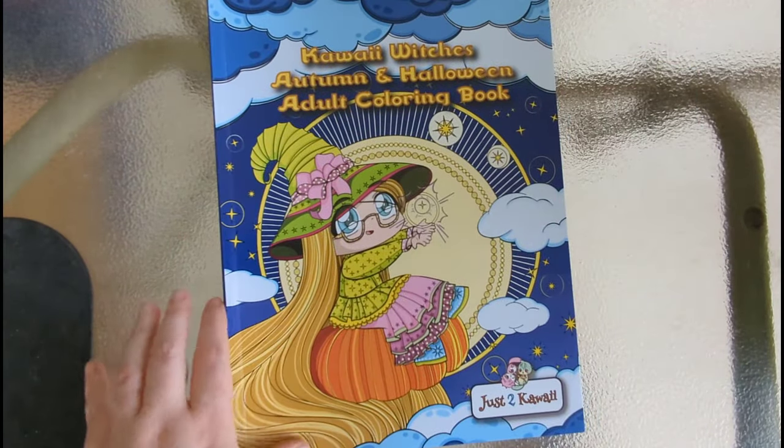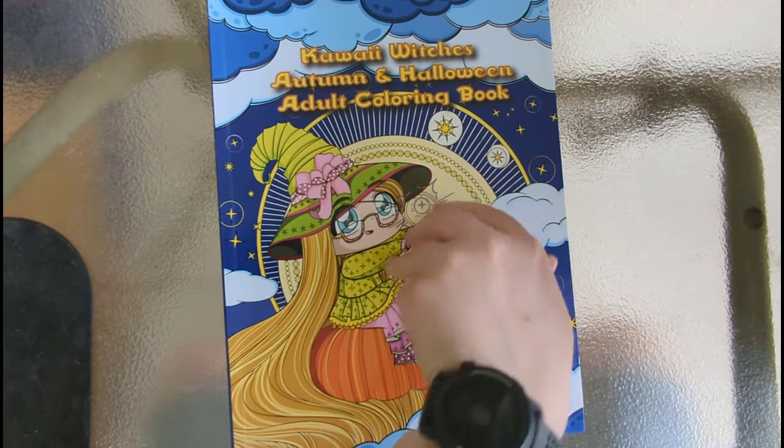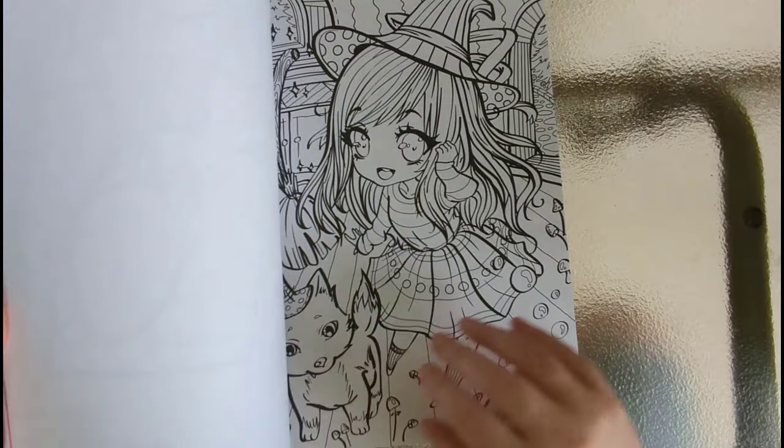There's also Kawaii Witches, Autumn and Halloween adult coloring book. This one I like a little more.